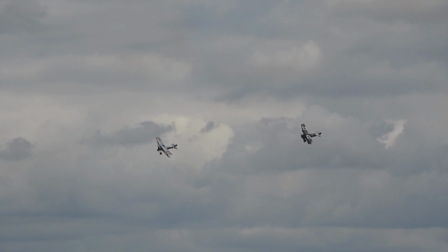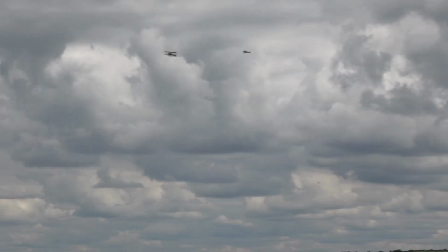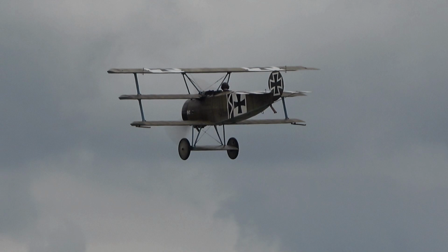The triplane with the red snake on the fin is owned by Pete Bond, who built it himself. And the one with the black snake on it is Will Greenwood, and this was the airplane that was formerly owned by Bruce Dickinson of Iron Maiden fame.